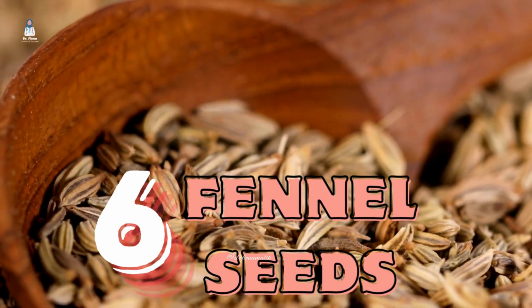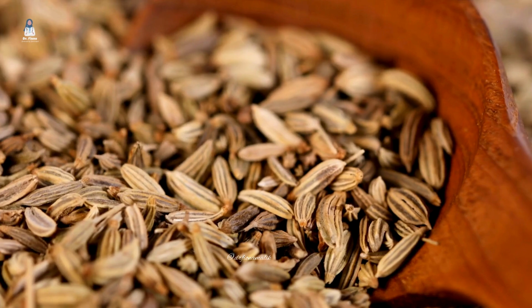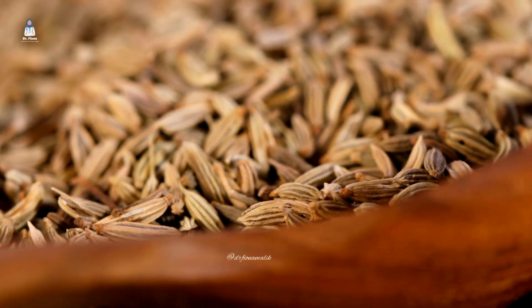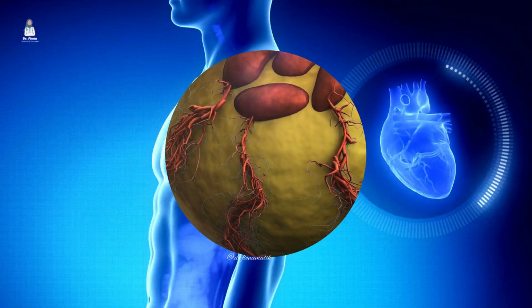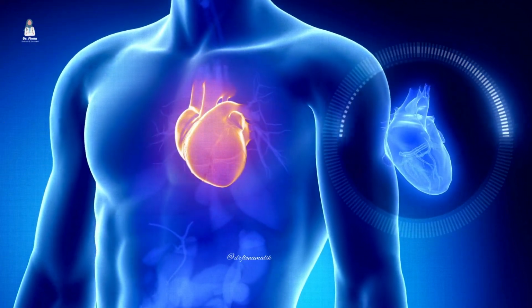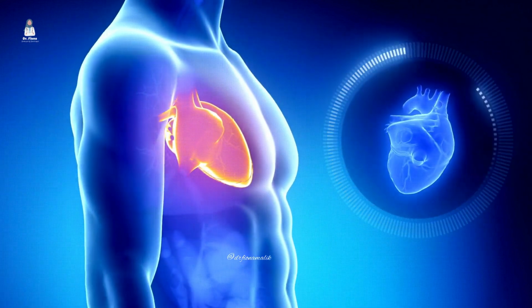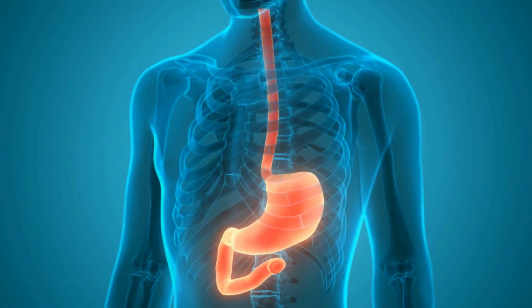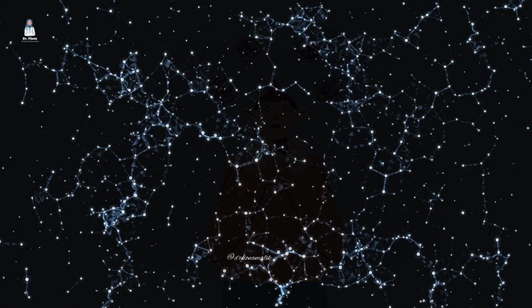Okay, so next up is fennel seeds. Fennel seeds, derived from the fennel plant, offer several health benefits. These seeds have phytoestrogenic properties, which can help balance hormones in the body, including testosterone. Fennel seeds support heart health by reducing cholesterol levels and improving overall heart function. Also, it reduces inflammation, provides antioxidant effects, improves digestion, reduces anxiety and stress, and also boosts nitric oxide production.